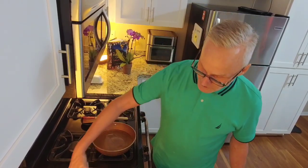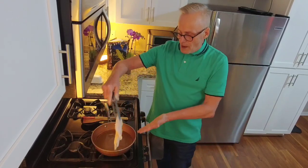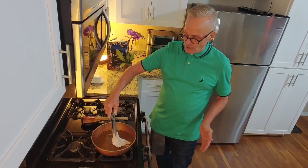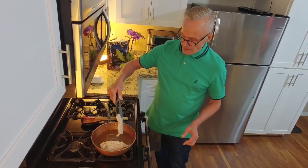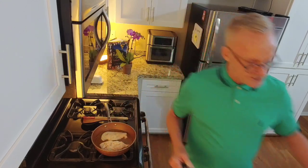So we're going to go ahead and take this chicken. Remember, when you're putting any type of meat into oil, always place it in the pan away from you so that you don't have oil spatter up on you. There we go. And those are off to the races.